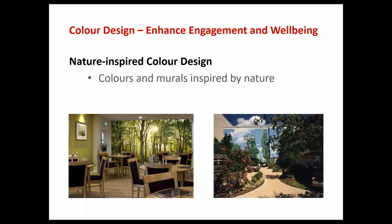In healthcare and aged care, add a sense of nature with nature-inspired colour schemes, as well as murals and super graphics that feature nature. These also act as landmarks for orientation and wayfinding, either on the inside or outside in the garden.